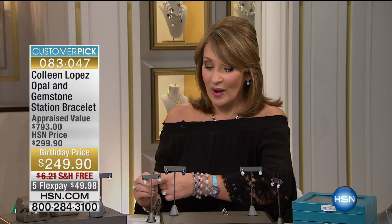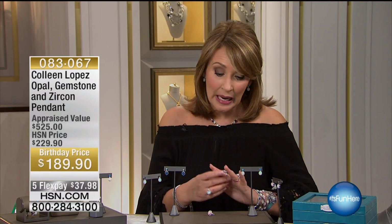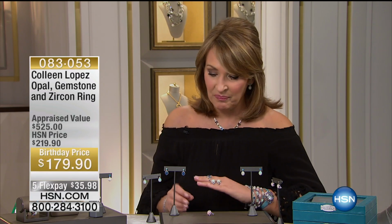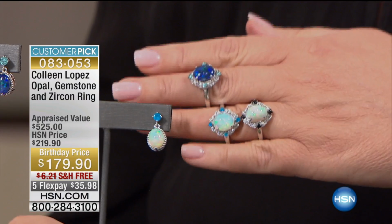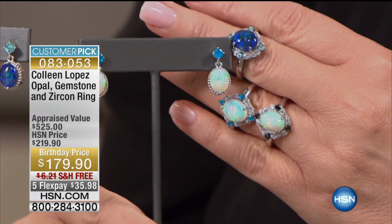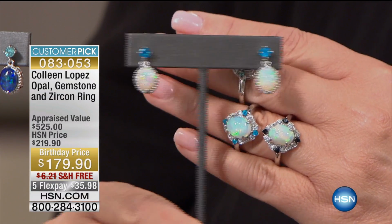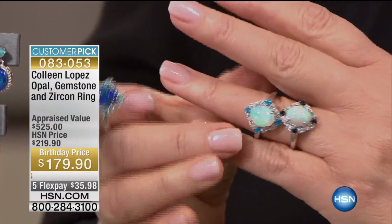Now, we also have matching rings that work back to this, and the rings are gorgeous. I don't have a lot of the rings, but they're really, really beautiful. So let me just give you a little peek here. Depending on what earring you're choosing, if you want to do a matching ring, oh God, these rings are amazing. Look at the size of the stones on the rings too. Look at how gorgeous. Again, it does help to illustrate. This earring, are you kidding me, is $99. Unbelievable.